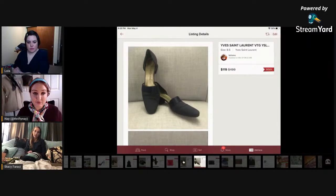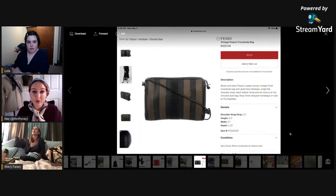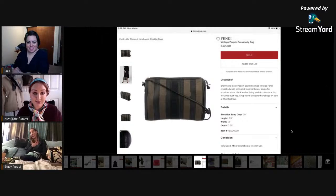Yeah. And then some bags. Oh, God. Oh, Fendi. That bag. That was a $3.99 find that I walked past 2 or 3 times on the Goodwill wall of purses. Wow. I was so ashamed of myself. Yeah, I love that Fendi bag. It was in absolutely pristine condition, and you can see how much it sold for. My cut was over $200, like $275.